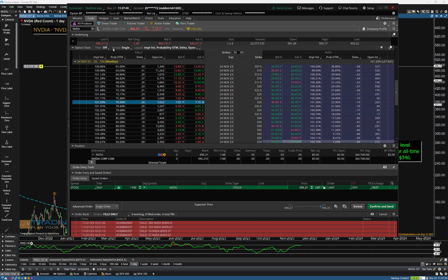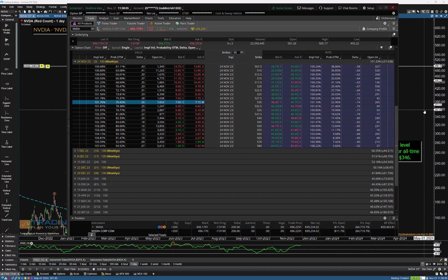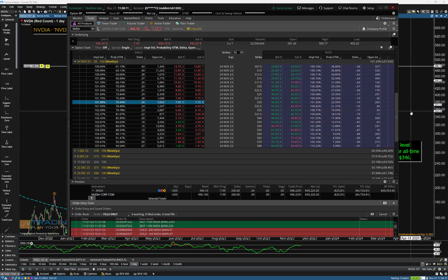So first thing I've got to do is buy these 200 shares back, and I'm just going to do that here. So I'll just go market, fine. All right, so that's done. I got 200 shares back at 496. I stopped out at 495 and 494, so that was kind of annoying down here. 494, 495. Okay.